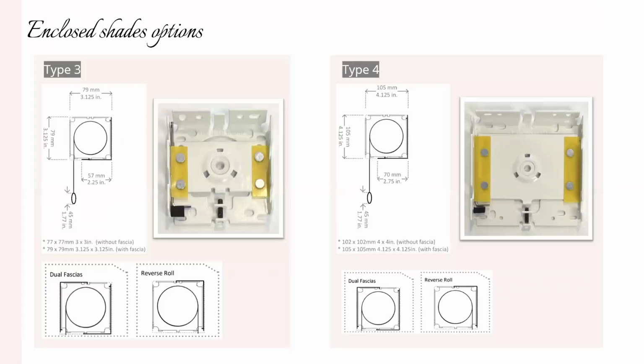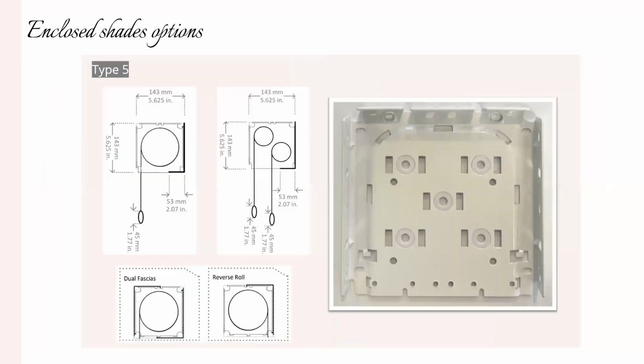So as many of you know, our brackets for the 3 and 4 inch fascias are adjustable. This simplifies the installation process and ensures a precise clean finish. Our enclosed hardware supports reverse fascias for shades in reverse roll configuration, and you can add both a back and front fascia for a polished look from both the inside and the outside. As mentioned earlier, these fascias are available in 4 colors and 2 finishes, the glossy or the matte.